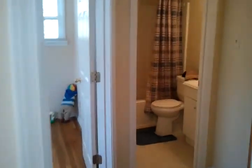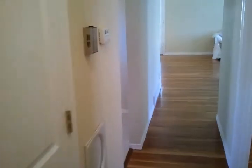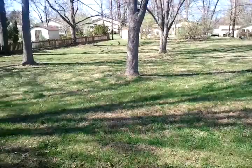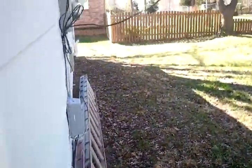Walking back out, we'll go downstairs. Like I said, this door actually goes outside, which I can show you here. So this is the outside that we just looked at. Could you definitely use a patio or something right here? And go down to the basement.